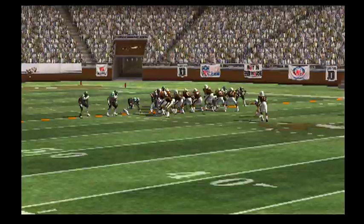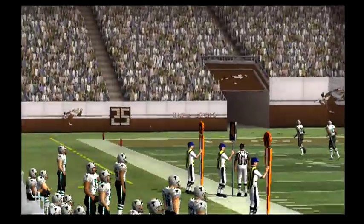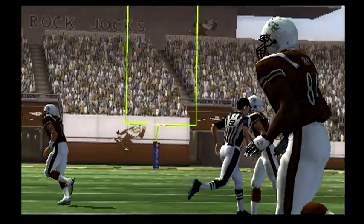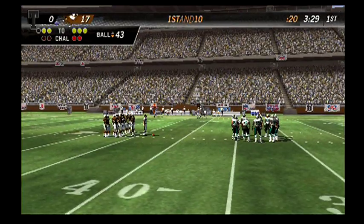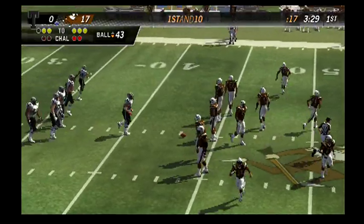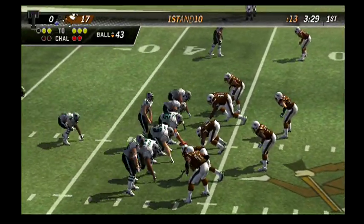Patterson needs to put everything he has into this one. He hooked that one left. So they're ready to go on offense after the missed field goal. They'll start at the 43-yard line.